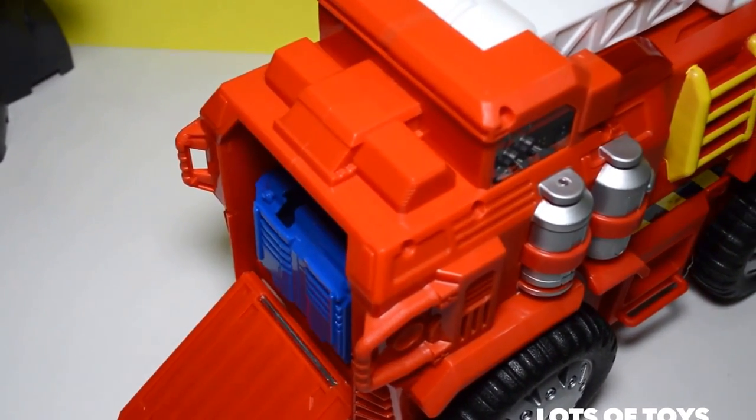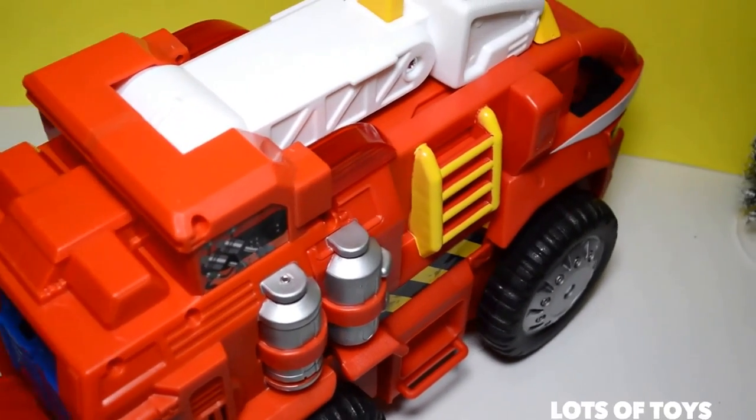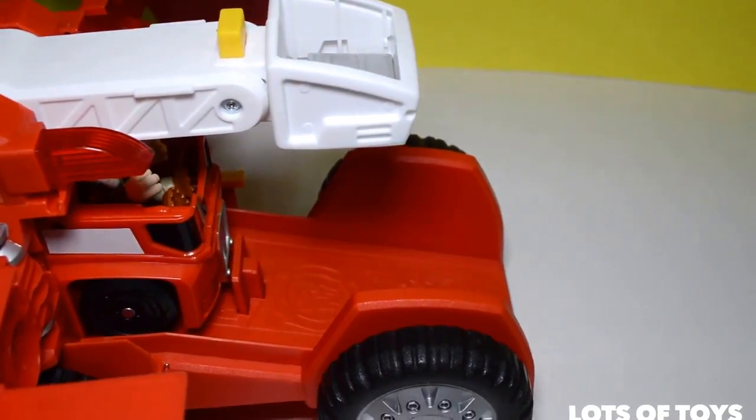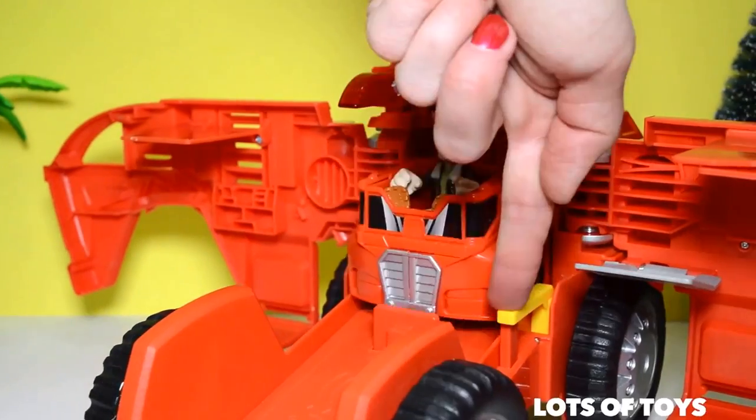This won't fit with Cody. Oh, okay. Or the front. The front is the only way with Cody. Transform. So press the button.